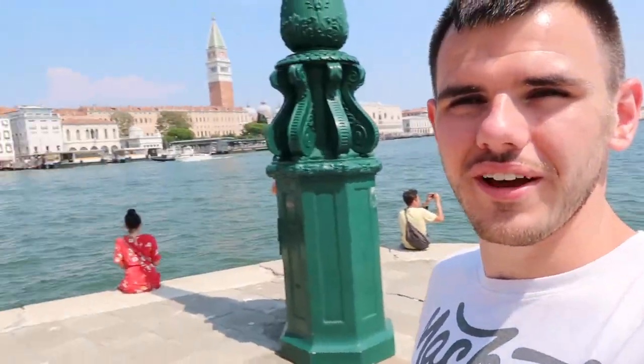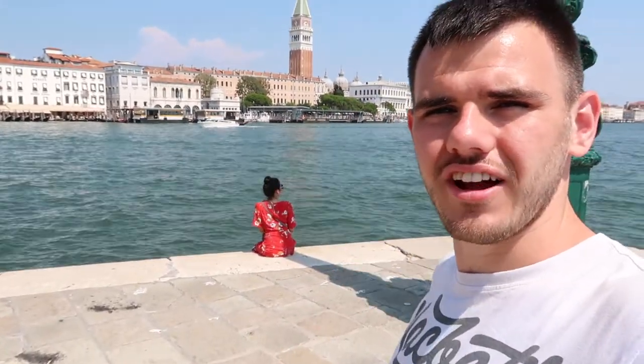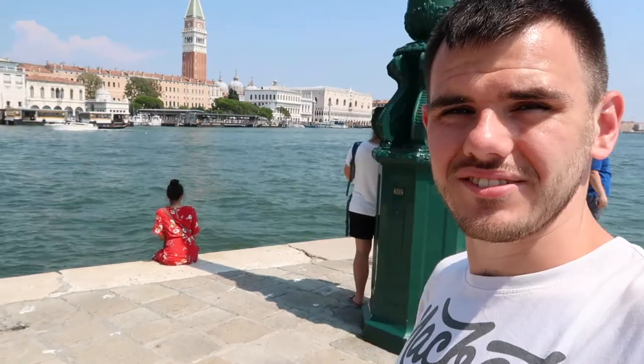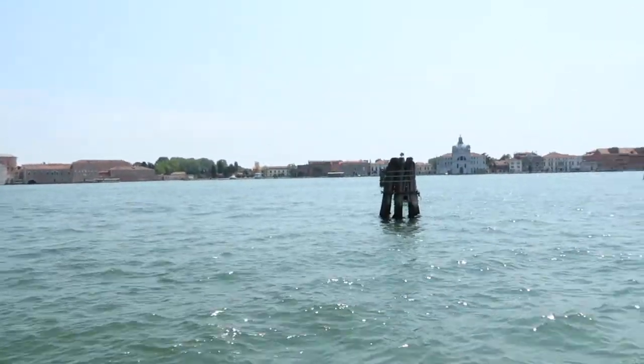If we turn around this way, we've got the main Venetian island as well. It really is something. It's one of the main tourist attractions in Venice.